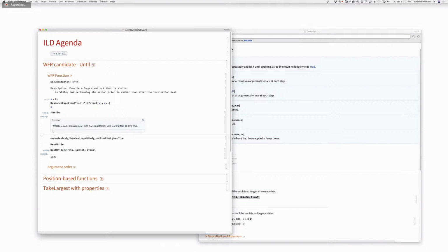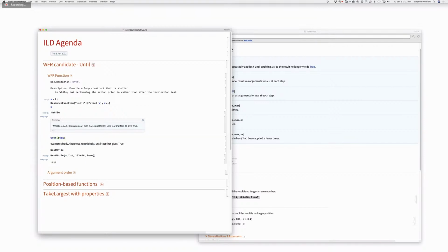So it would be until test comma body. It's a little bit bizarre that you evaluate body first, even though the argument order is this. We could do it until body test. I guess that doesn't seem right. We don't want to do that. I think this is better because both functions, while and until, are focusing on the test.